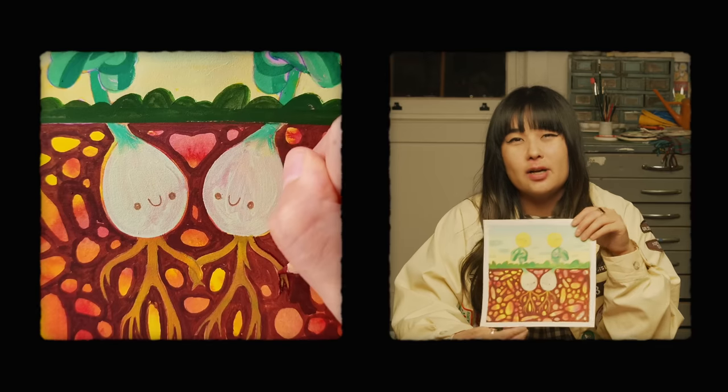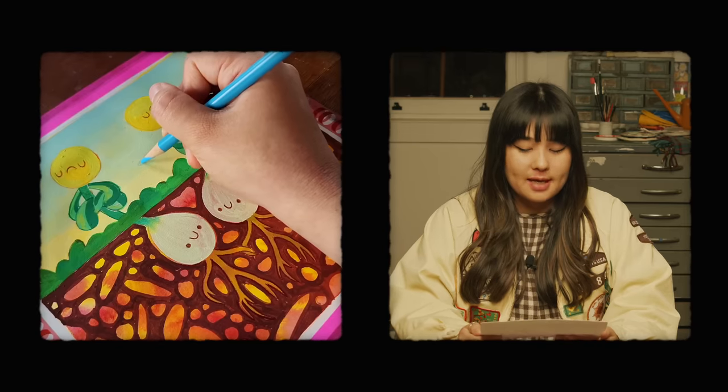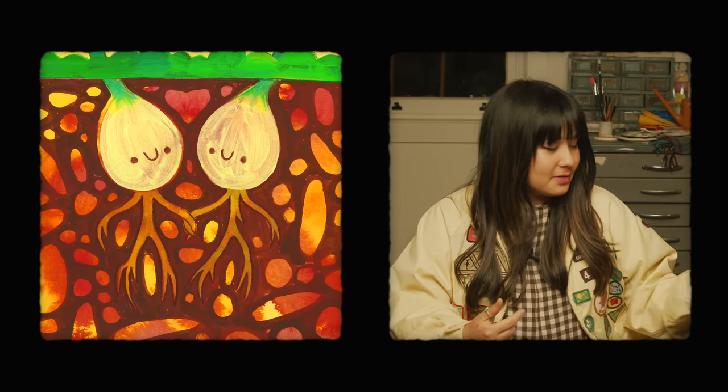Simplified background. I don't love the palette. I think I could have done better, but it was a rushed piece. I was just trying to make sure that I was ahead because I didn't want to fall behind, you know? I love the little roots holding hands though. I think it's really, really cute.